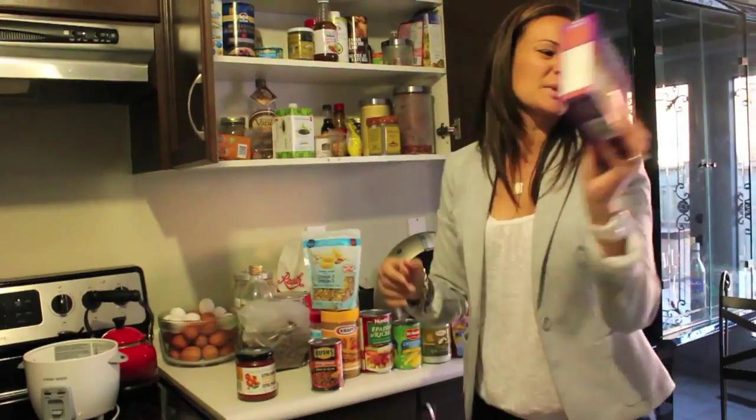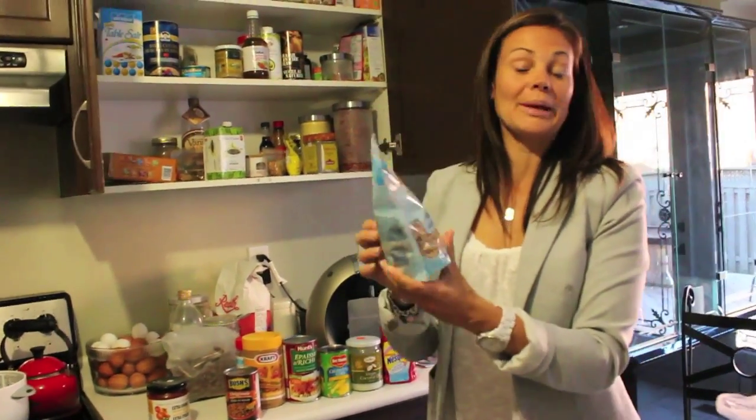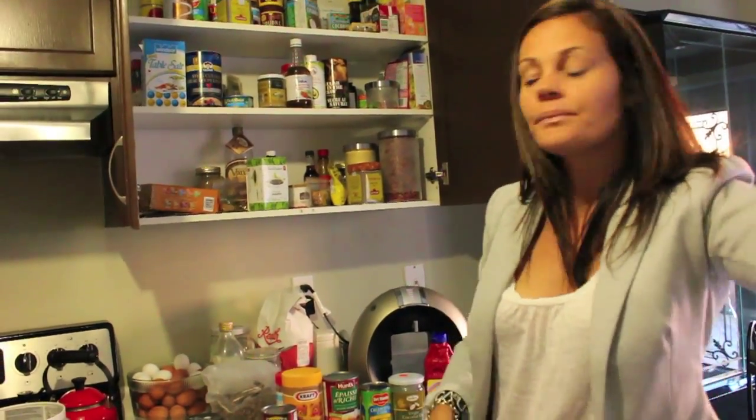Kind of same thing, we talked about the pasta. It's gone. Granola boost with omega-3. Ooh, sounds great. Lots of sugar, okay? Not a good way to start your morning.